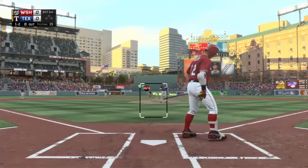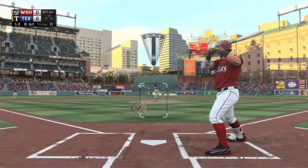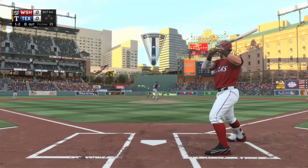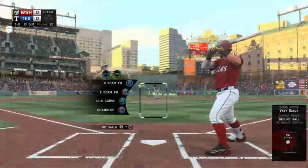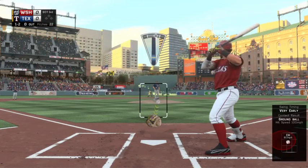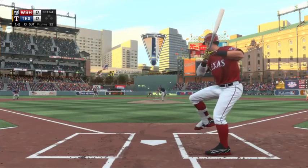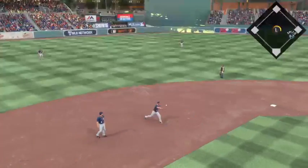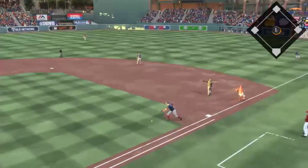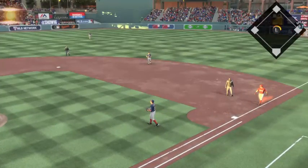Able to protect the plate with two strikes, and he'll see another one. A ball and two strikes. Here's the pitch. Out in front of that one. May have been looking fastball. Good job just to make contact. Grounded to short. Espinosa's there. The throw is low, and he can't make the pick.